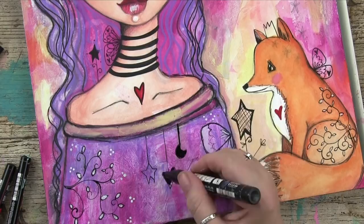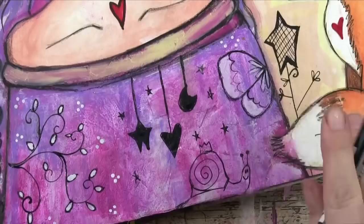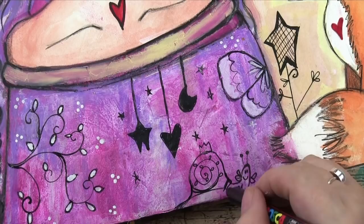Added back the imagery, and then I was like, oh no, don't forget the snail. I like snails so much. They're so gentle and slow and kind. And one of the worst things in the world is when you step on a snail. I feel so bad when I step on a snail. Now here, you know what's happening with the snail?